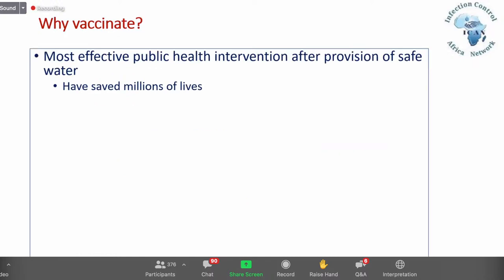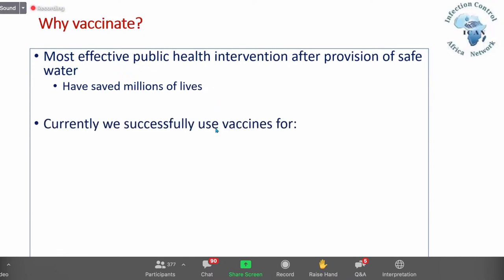So the first question that everybody wants to know, and this is, of course, part of the issue around the anti-vaxxers, as well as those with vaccine hesitancy, is why are we vaccinating? But what we know over the years, and this is since the late 1900s, is that it is a very effective public health measure, and it has saved millions and millions of lives.